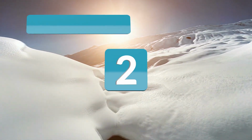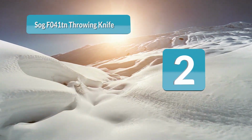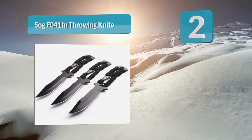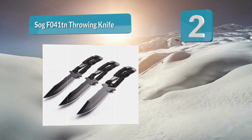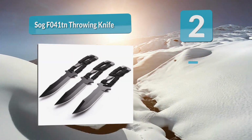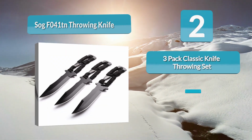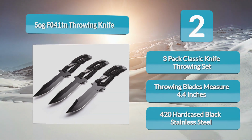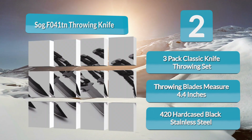Coming in at number 2, SOG F041TN throwing knife. A perfectly versatile knife for both throwing or general everyday use, the F041TN throwing knife set by SOG features a set of 3 jet black 420 stainless steel blades with reinforced nylon handles wrapped in paracord for an easy grip and increased comfort.